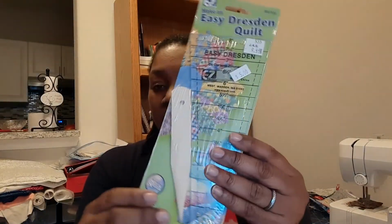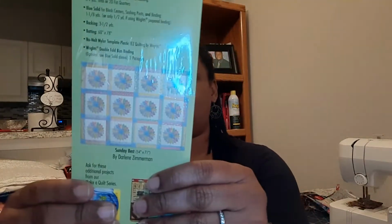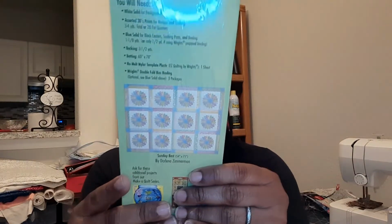Okay, I also got this easy Dresden quilt thingamajig. It's a ruler in here, and it has this tool, and I paid $5 for this. It also has a quilt pattern in it, so that's pretty cool. This would be my first triangular shaped ruler.